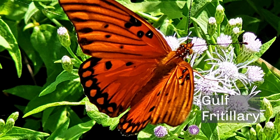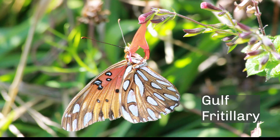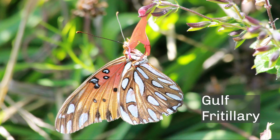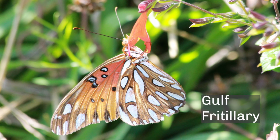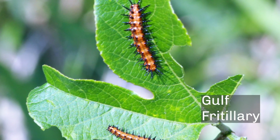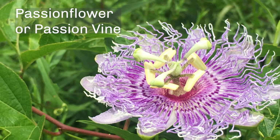This is the adult Gulf fritillary butterfly feeding on a blue mist flower. This flower is very popular with butterflies. The Gulf fritillary is a very common butterfly sighting in the fall at Deer Park Prairie. The top of his wings look very different than the underside, as seen here feeding on the nectar of a red sage flower. Here you see the Gulf fritillary in both instar and caterpillar stages. This caterpillar feeds exclusively on the native passion flower or passion vine.